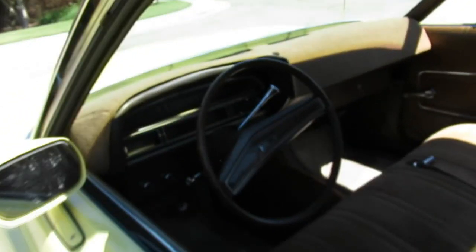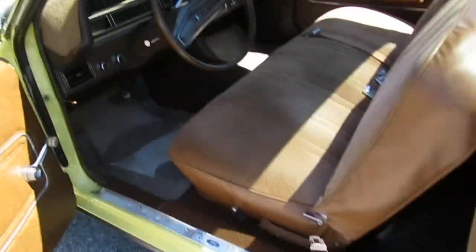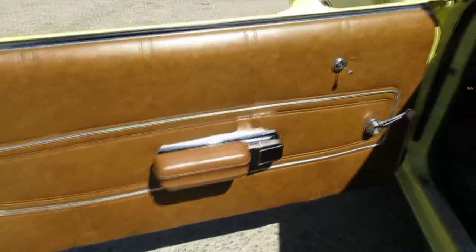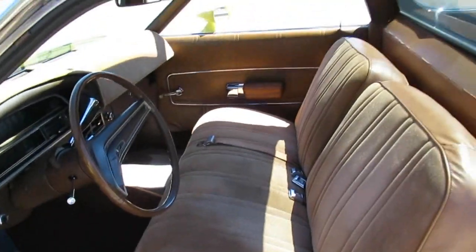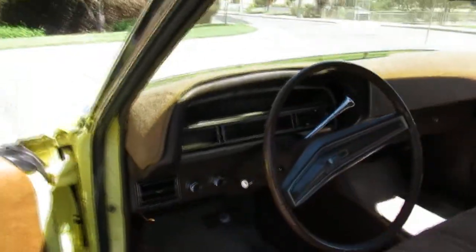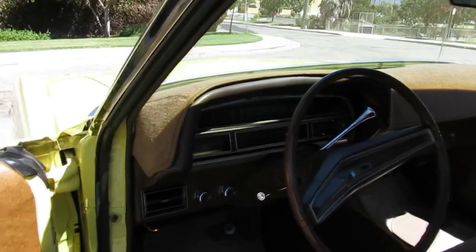Inside is real nice. We just put a new carpet kit in it. It came with the car when we bought it, so we said, let's put it in. This nice new carpet. Door panels are already in good shape. The seats are kind of like a velour and vinyl and comfortable, so you're not going to stick to it in this 100-degree weather we're having. Nice and comfortable. Headliner's in good shape. Got that old style LTD style steering wheel. But all kind of stock other than the stereo in here.